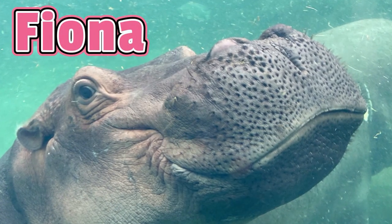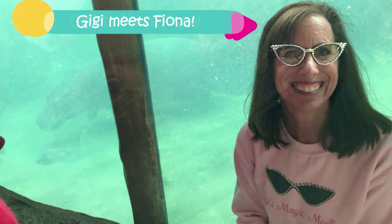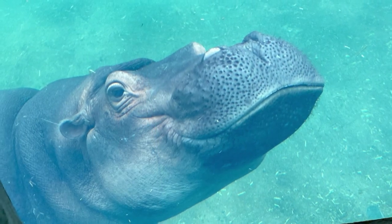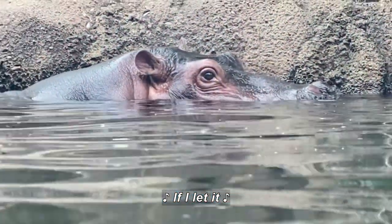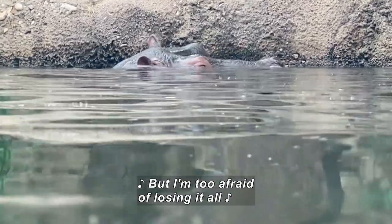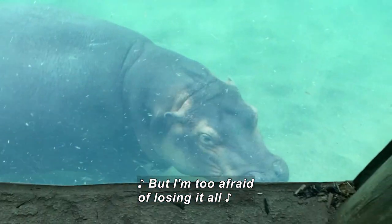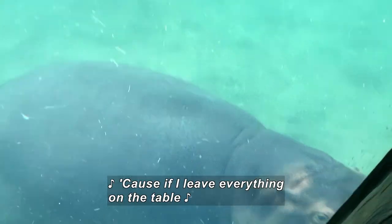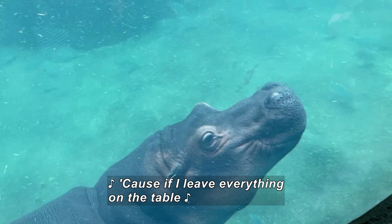Fiona swims in the water. Gigi meets Fiona. She stands beside her water tank. Fiona peeks her eyes, nose, and ears above the water surface. Then she dives underwater. Fiona swims near the windows of her tank. She raises her head and appears to smile.